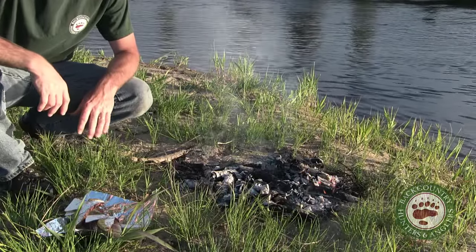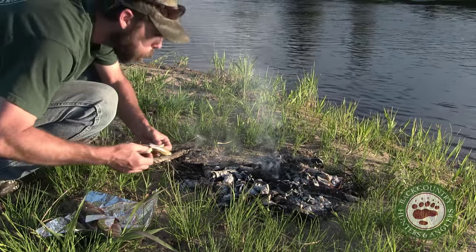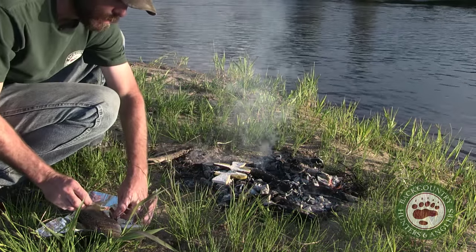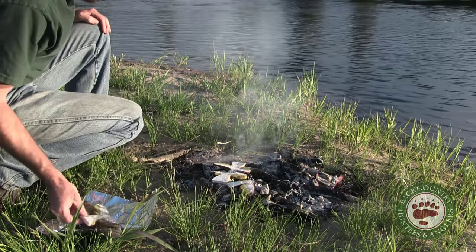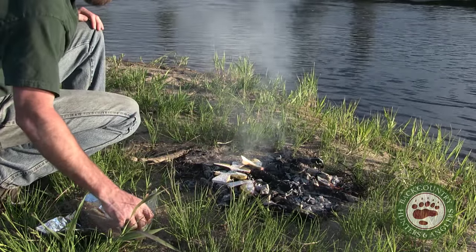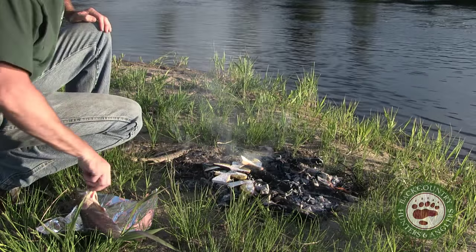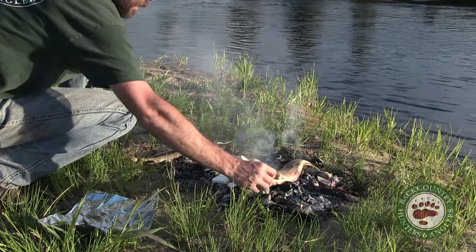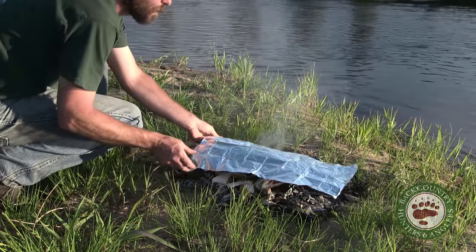All right, so I've got my fire pretty much burned right on down to coals. I'm just gonna lay those suckers right on there. Get some nice fish slime on there. Give it a little flavor. Talk about good. Oh yeah. I'm just gonna make kind of an oven out of that.